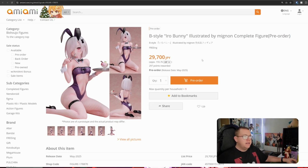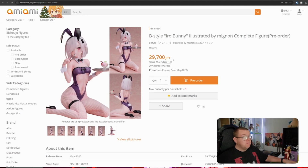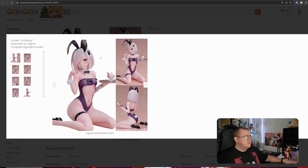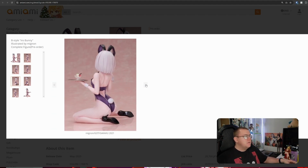B-Style Iro Bunny, illustrated by Mingnon, complete figure by Freeing for 29,700 yen. So this is probably a 1/6 scale. Another unique bunny suit design. It looks like Freeing are going more for OC designs with the 1/6 scales, so it could be good.